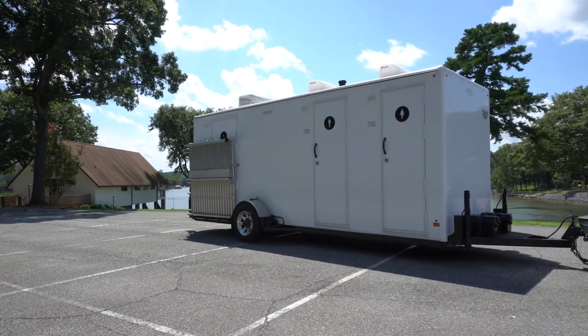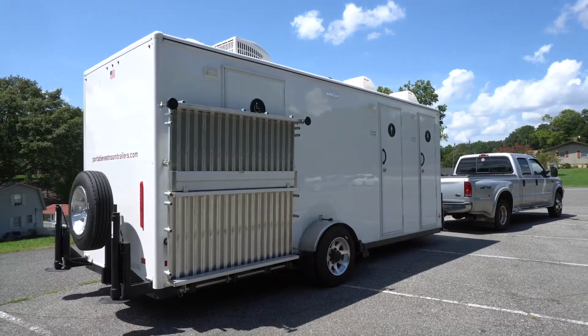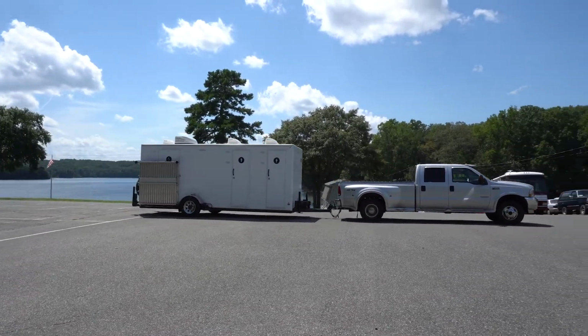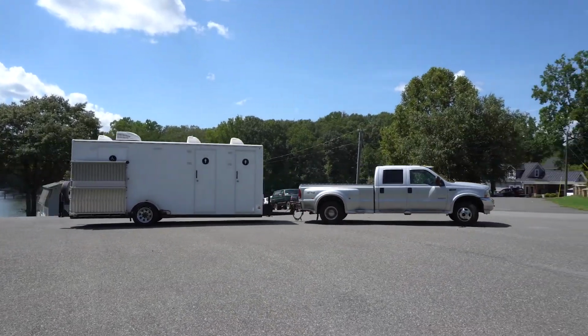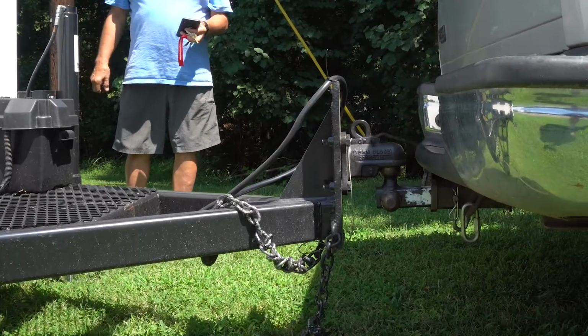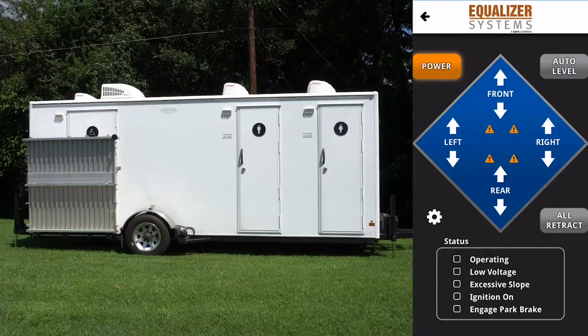Welcome to PortableRestroomTrailers.com and let us introduce you to our brand new 2019 Satellite Suite 88 Plus 2 Mariner Restroom Trailer. This trailer is available for short or long-term rentals and also available to purchase for your private venue. This is the only unit in the industry that has a 4 hydraulic jack equalizer leveling system.